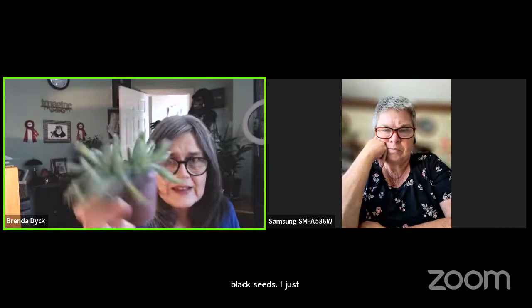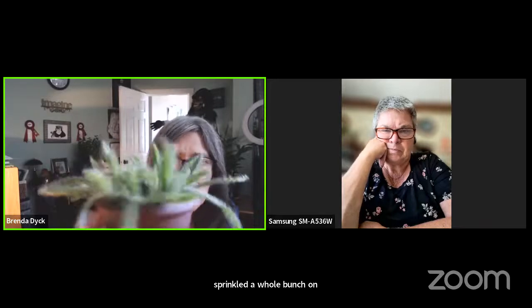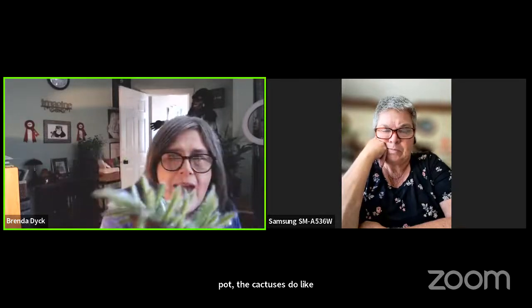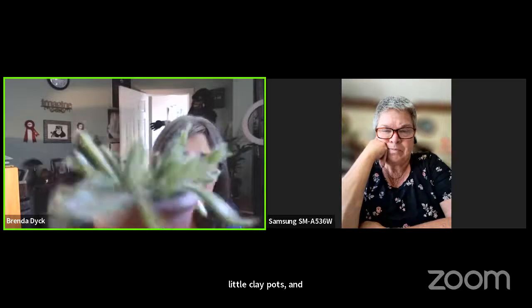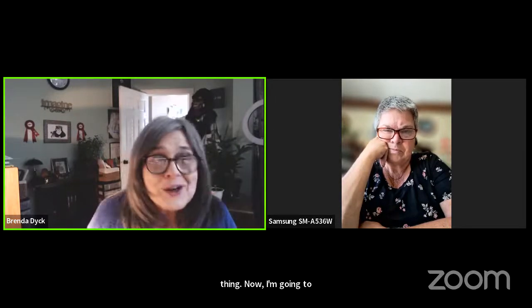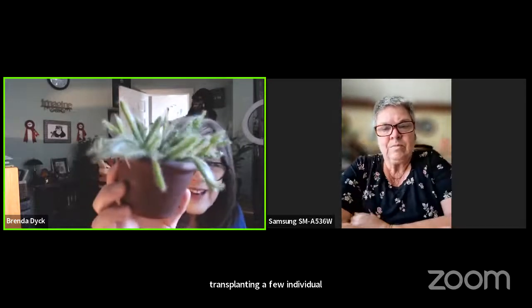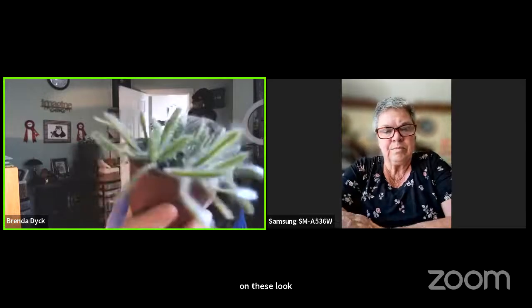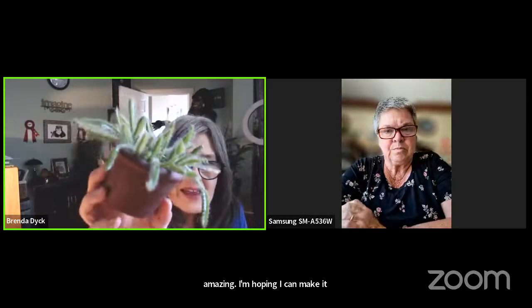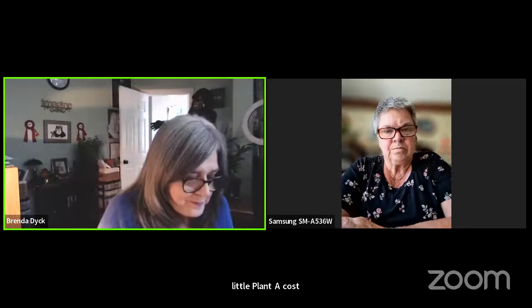Cactuses do like little clay pots. This has been about maybe 18 months, and I just sprinkled them in here. This is like the cutest little thing. Now I'm going to transplant them and try transplanting a few individual ones, because the flowers on these look amazing. I'm hoping I can make it flower, but if not, that is just the cutest little plant. It cost me really next to nothing because I ate the fruit and I've got a really cute, inexpensive plant.